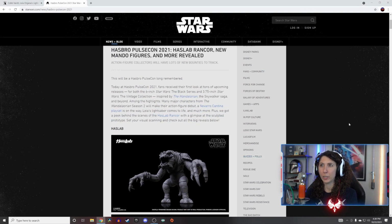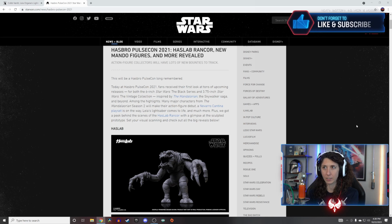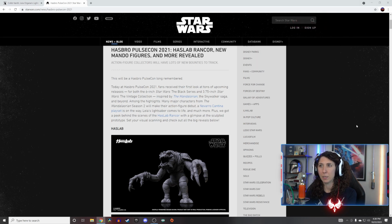This will be a Hasbro Pulscon long remembered. Today at Hasbro Pulscon 2021, fans received their first look at tons of upcoming releases for both the 6-inch Star Wars The Black Series and 3.75-inch Star Wars The Vintage Collection, inspired by The Mandalorian, The Skywalker Saga, and beyond. Among the highlights, many major characters from The Mandalorian Season 2 will make their action figure debut. A Navarro Cantina playset is on the way. Leia's lightsaber comes to life. And much more. Plus, we got a peek behind the scenes of the HasLab Rancor with a glimpse at the sculpted prototype. Set your visual scanning and check out all the big reveals below.